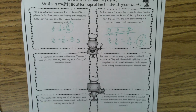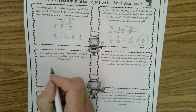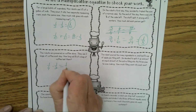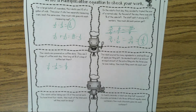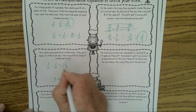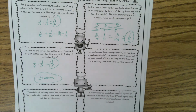The robots are powered on coffee alone. They use 2 bags of coffee each day. How long will 1/4 of a bag of coffee last? Well, there are 24 hours in a day, or you could just take 1/4 times 1/2, and you get the answer 1/8. Now, if you did it by hours, you would take 1/8 of 24 hours, which would be 3. You might have had 3 hours for your answer on that one, but 1/8 or 3 hours. There are several ways of doing that.